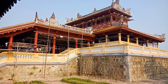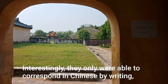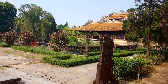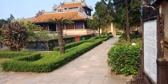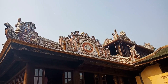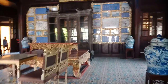This is under restoration. This is where the money goes to. Looks beautiful. This is where they had a garden, study, amusement and leisure. Not sure though. Oh, reading pavilion. A nice little details on the roof. This guy on the left here. This is the reading pavilion.